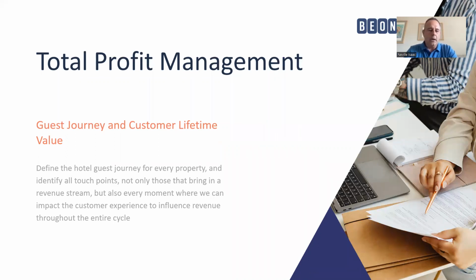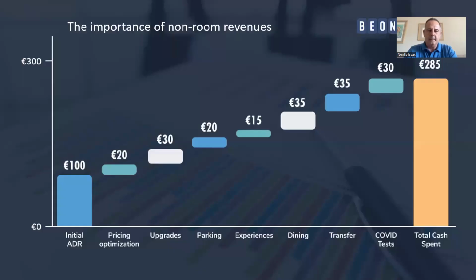Hotels don't just sell rooms, and this is just a schematic example, but there's a lot of additional revenues that could really lead us to measure the total revenue contribution of our guests, rather than just how much they spend on a room and how much RevPAR they're producing. So there's a lot of additional revenue streams, and you need to think about whether you're actually managing these and how you maximize them and what data you have in order to be able to take decisions.